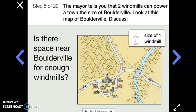The mayor tells you that 2 windmills can power a town the size of Boulderville. Look at this map of Boulderville. We've included a windmill so that you can see how big one is. Discuss. Do you think there's space near Boulderville for enough windmills? Take a look at this picture, pause this video, and really take a closer look at the picture to help you determine the answer to this question.